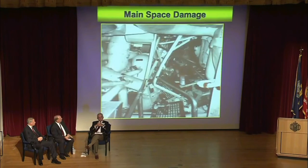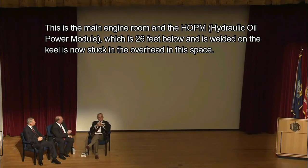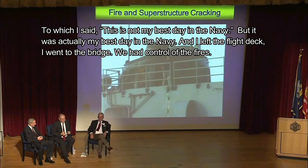Next slide. This is the main engine room, and the hoppum, could you put that back up? The hoppum, which is 26 feet below and is welded on the keel, is now stuck in the overhead in this space. To which I said, this is not my best day in the Navy. But it was actually my best day in the Navy.